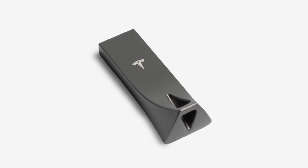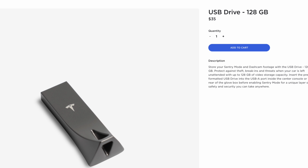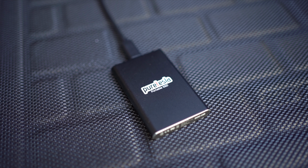Tesla has just begun including a USB drive for this purpose in the Model 3, and now the Model Y. And if you desperately need this exact drive from Tesla, they sell it on their website for $35. However, this is just a Samsung drive that you can get on Amazon, and I always recommend a solid-state drive with more storage for this purpose.